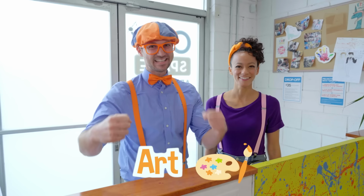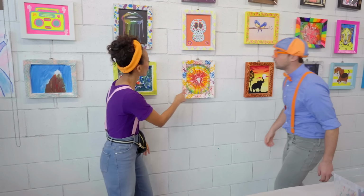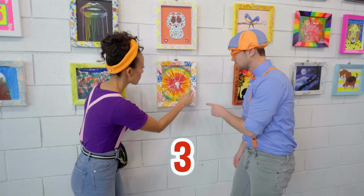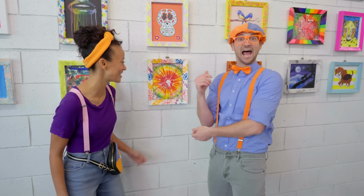Whoa, look. Look at all these paintings. There's so many and they're all in frames. All the frames are the same shape. Do you know what shape that is? It kind of looks like a square. That's right, because there's one, two, three, four sides. But look, Mika, these are longer than these. You're right, which means it's a rectangle. Okay, all the frames are the same shape, so they're all the same.